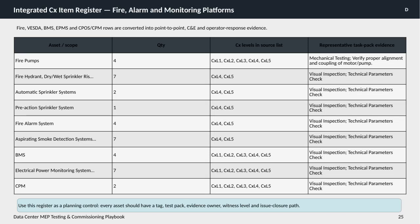Here we have an integrated commissioning item register specifically focused on fire, alarm, and monitoring platforms within the data center MEP testing and commissioning playbook. This register consolidates key systems such as fire pumps, fire hydrants, various sprinkler systems, fire alarm systems, smoke detection, building management systems, electrical power monitoring, and critical power management. Each asset is assigned specific commissioning levels, ranging from CxL1 through CxL5, indicating the depth and rigor of testing required.